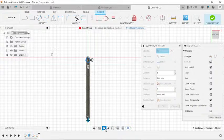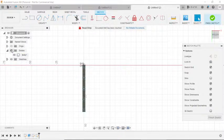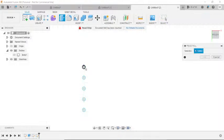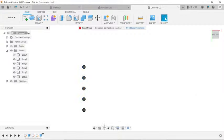So we'll go back to escape from there. That's okay, and then we will hide these bodies. You need to keep this unhidden, because if you do that and try and extrude them, it will not let you because there is not a surface area zone. So we're going to then extrude. Make sure you click on the blue and not the middle if you're ever doing this, because it will mess it up for you. 120 millimeters like that.